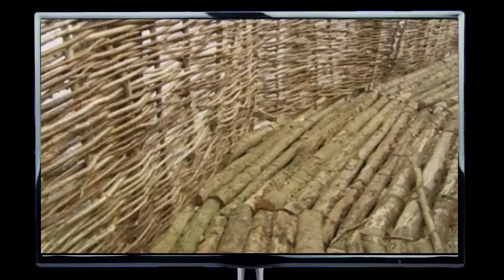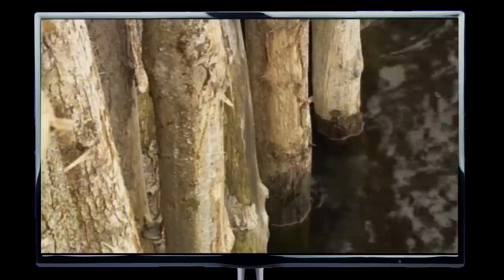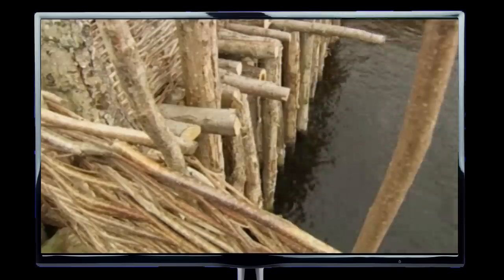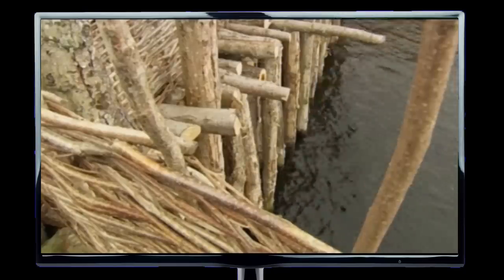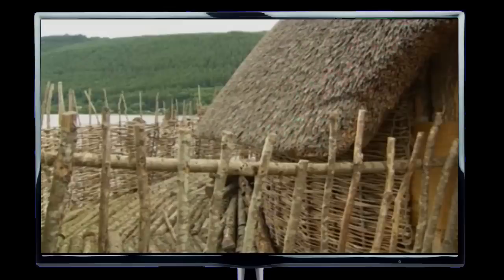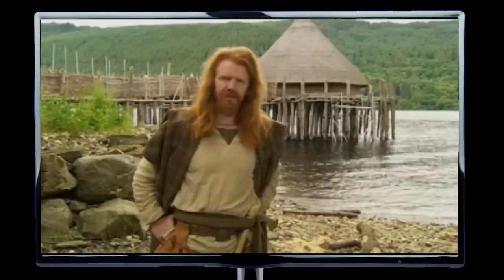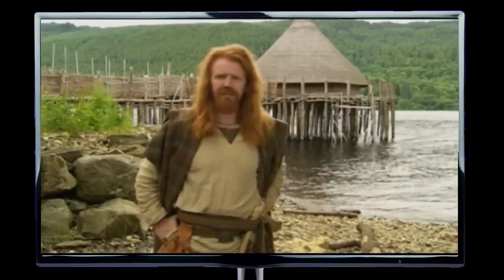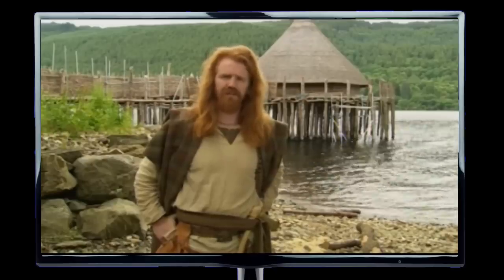And this is how people built them, using the timber from round about the loch, driving them into the bed of the loch, creating a platform and building their house on them and living in them. They also worked the land as well. They were farmers, they grew crops, they kept livestock, and they gathered a lot of food from the wild as well. They hunted, as well as gathering wild berries and nuts and all the rest of it.